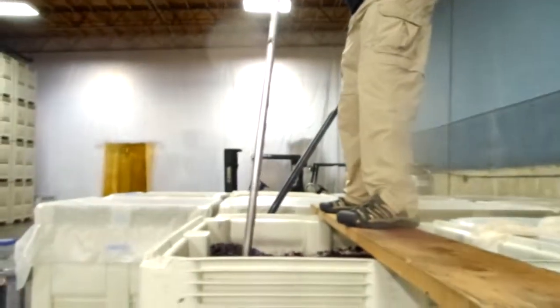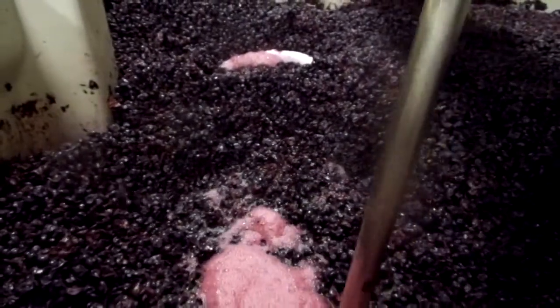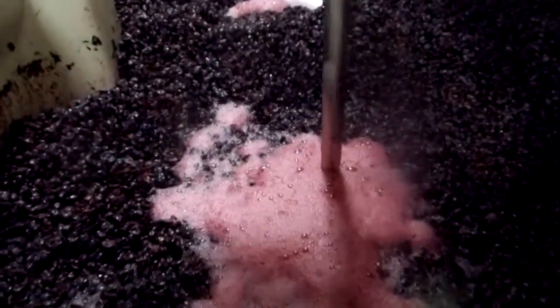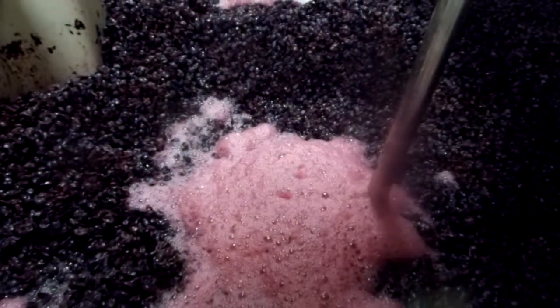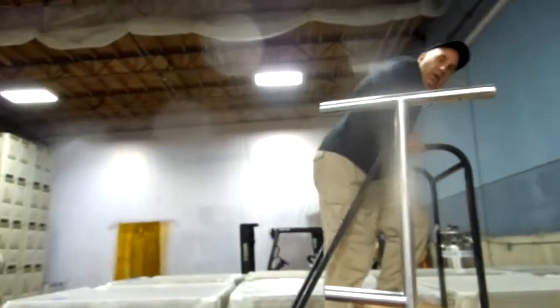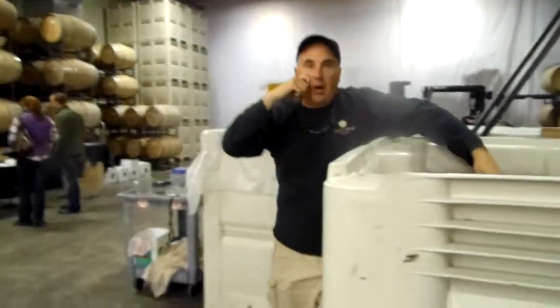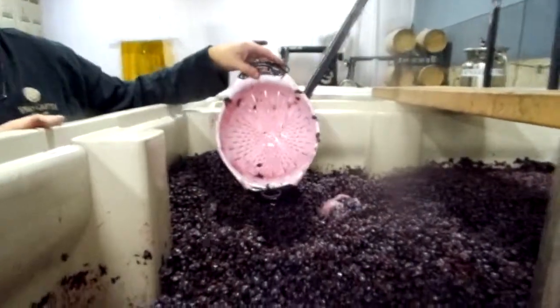And just again, making sure we're maintaining contact, getting that juice in contact with the skin, lightly, gentle. Now you can see that foam, that's the yeast doing its work and that active fermentation with the oxygen working away as well. Once we feel it's ready, then this bin will actually go back into the press, and from the press right into the barrels. So that's a gorgeous color.